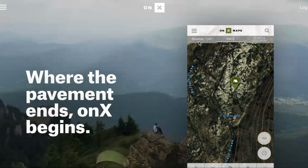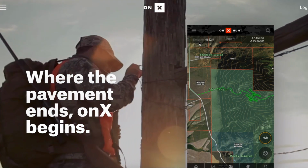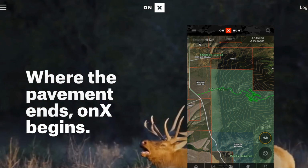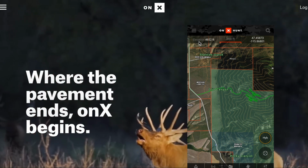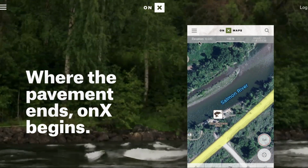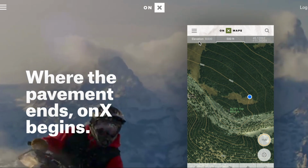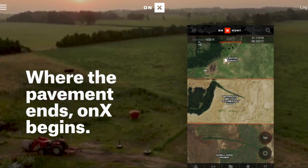All right, guys, so here we are. We're on onxmaps.com, or you can just go on Google and type in onX. It'll take you right here. This is the main page that you see before you can actually log in to utilize the services. So a couple things to see here, just as an introductory.